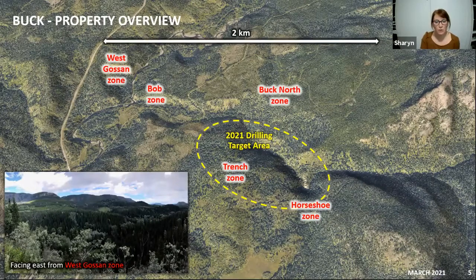Bob Willis, our CEO, really identified the opportunity here. So one of our first tasks was to compile a lot of this historic data into a database, validate it, model it in 3D. We really wanted to use some of this historic data to our advantage, of course, using modern techniques and technologies. Most of the historic drilling has been done in the Horseshoe and Trench zones.